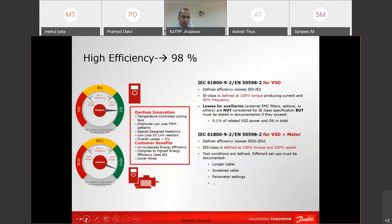And the innovation we have done in our drive is we have temperature controlled cooling fans, and the switching pattern of the IGBT is designed in such a way that it will have low loss. And then we have specially designed heat sinks and a DC reactor with very low loss. So due to this, our overall efficiency is very high and the losses are below 2%. So the customer is benefited because of the efficiency.